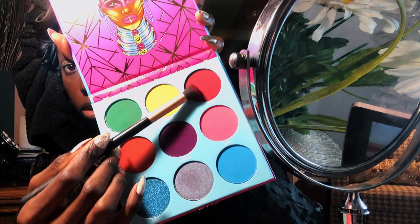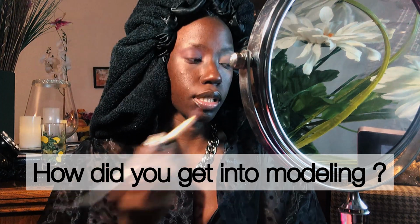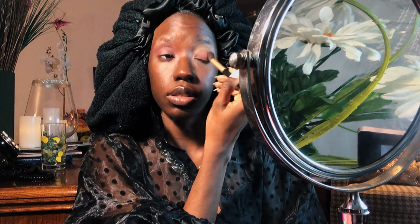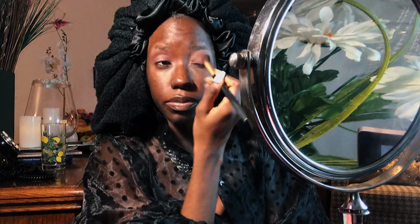I'm using the Juvias Place palette. So I'm going to start with this color right here. I don't exactly want to say certain ways I got in because I just don't think that's safe anymore. You know, it wasn't really safe back then.